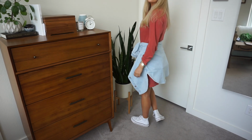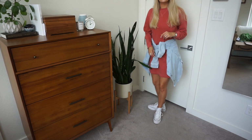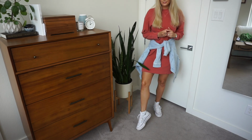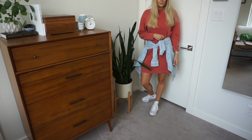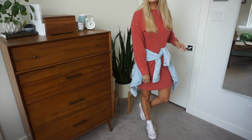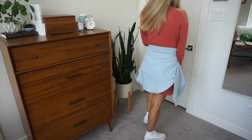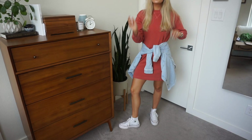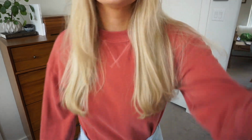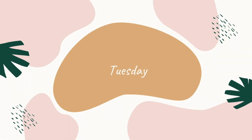I also threw it on with my high top Converse. I live in these things. Best purchase I ever made. I honestly need to get rid of my low tops because I never wear them anymore and I only wear my high tops. These things are awesome. So that is my first super simple, very casual outfit. I will wear this out to a restaurant, but also just running errands. I hope you enjoy, and let's go ahead and move along.